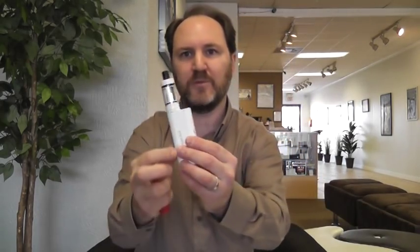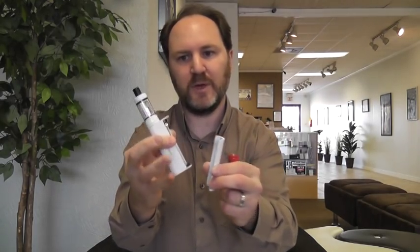Let me show you another product that we sell quite a lot of. It's a battery. This is called the 18650 battery. We sell a lot of these batteries. Now, this is another type of vaporizer, and the battery goes in here, and this is what powers the vaporizer.